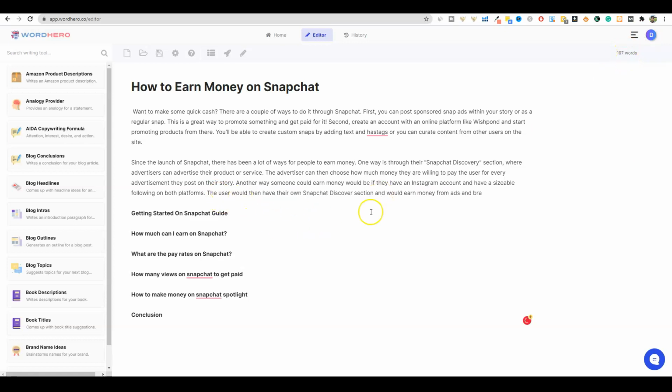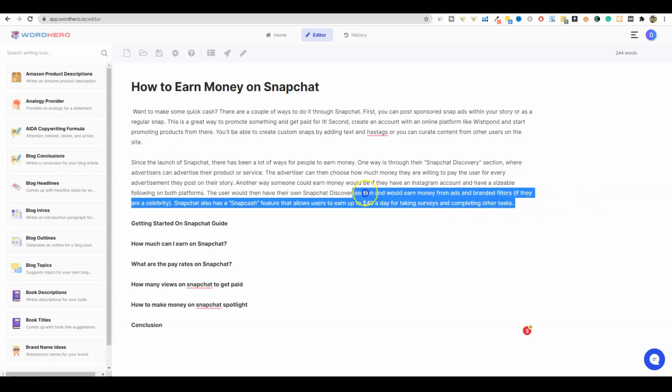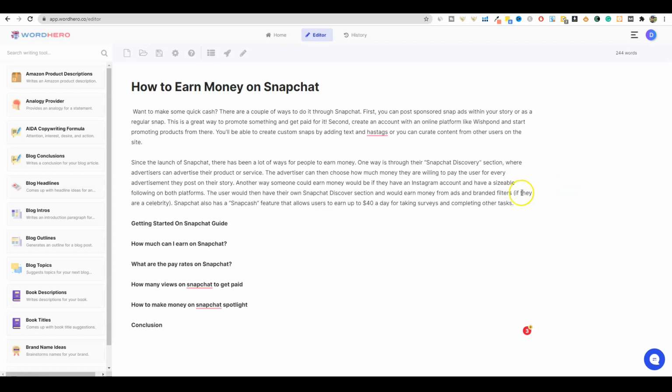So after it's done with this, another way, the user would then have their own Snapchat Discover section. And let's see, Snapchat also has a feature that allows users to earn up to $40 a day for taking tasks. You want to read through this and make sure that it's truthful, fact check some of those things. So we're at 244. Now I'm going to just cruise through here and write some intro paragraphs for these.